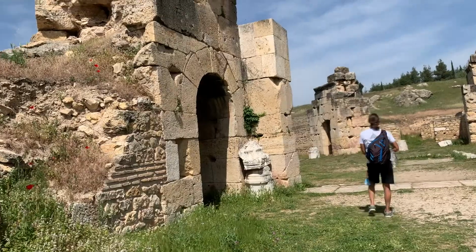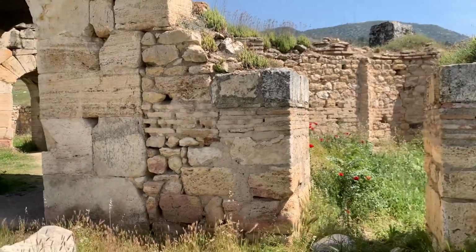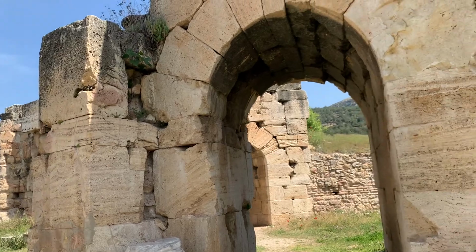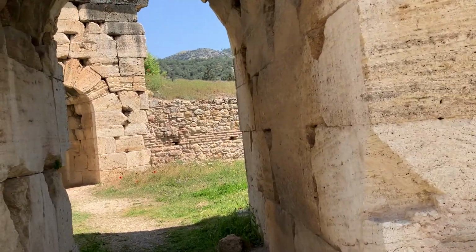This octagonal structure is the Basilica Bath, and it's located near the northern necropolis of Hierapolis, and it was built originally in the 2nd century AD. And then in the 6th century, it was turned into a church, and Christian symbols were carved into the keystones above the arches.